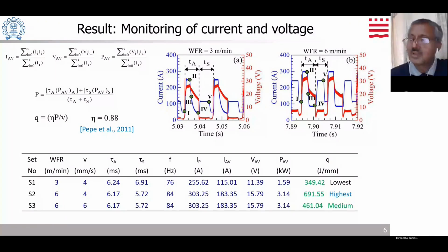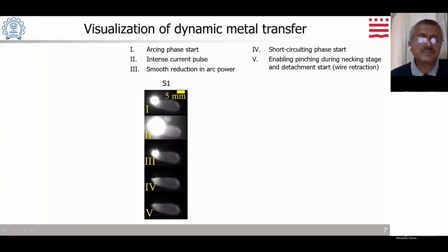But more importantly, it is to be noted that this is possible to be recorded by using a high-speed data recorder in a very fast responsive manner, and this analysis can also be done in a very fast manner by using today's computer infrastructure, computational setups.